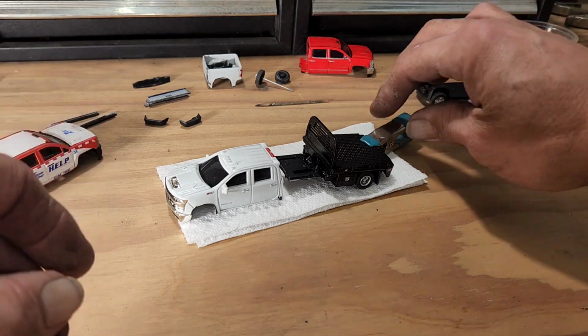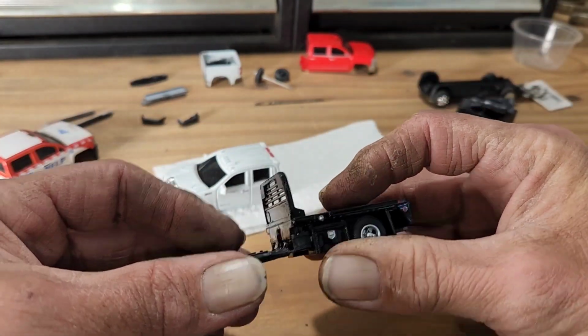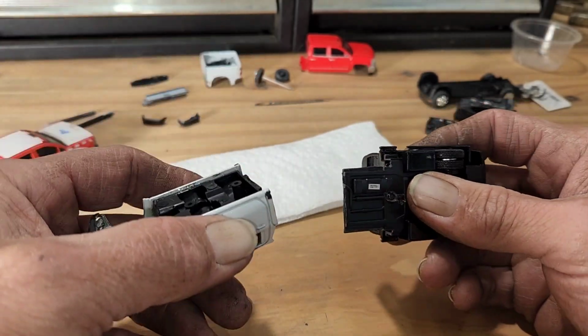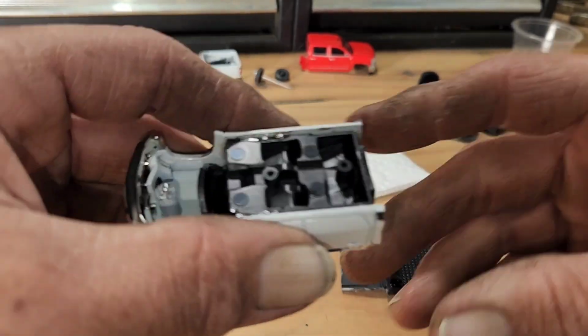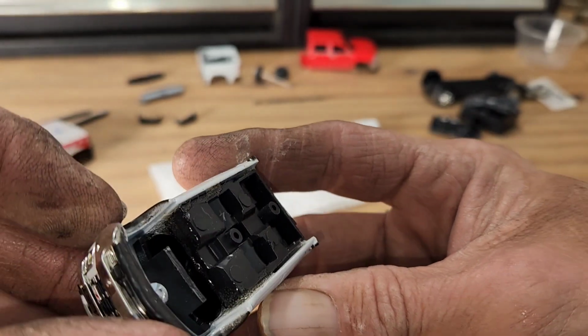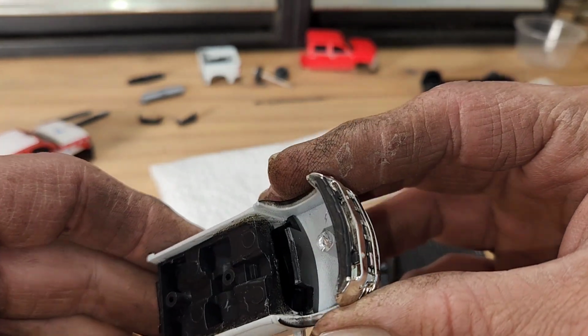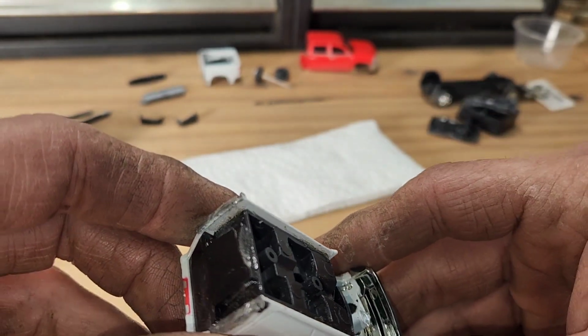Alright, y'all, it's been probably a couple hours now. So I glued that back on there, and then I glued this into here. It actually turned out pretty good. It's almost dead even on both sides. I had to put a lot of extra glue in there. Took me a minute to get it centered.